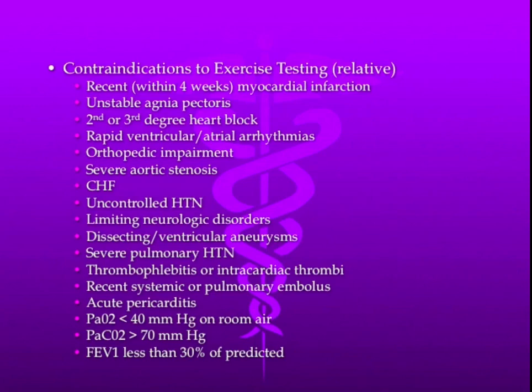Contraindications to doing these tests. These are relative. They're not all-inclusive. Recent MI and stable angina, second, third degree heart blocks. If you've got some ventricular or atrial abnormalities or rapid arrhythmias, if they can't do it, you would not want to do a treadmill on somebody who is a bilateral amputee of their legs. They're not going to be able to do it.